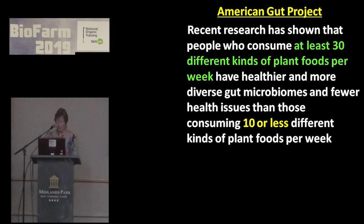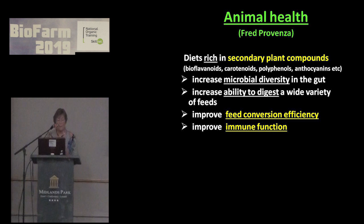Very important point. So now if we're looking at animal health, it'd be great also if the meat that you did eat came from animals who had consumed a diet that was rich in secondary plant compounds. Professor Fred Provenza from the United States has written hundreds of articles about ruminant health. And in fact, last year he published a book called Nutrition, which is an excellent book to read, even if you don't have ruminant animals, just to understand the functioning of the rumen and how important that is for humans consuming meat.